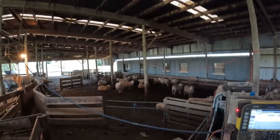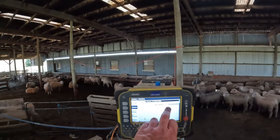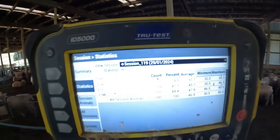These guys here, there's 25 here. They are all over, they're 50 and over. They averaged 51.7 kilos, which is, sorry, you're not going to be able to see that, which is phenomenal.